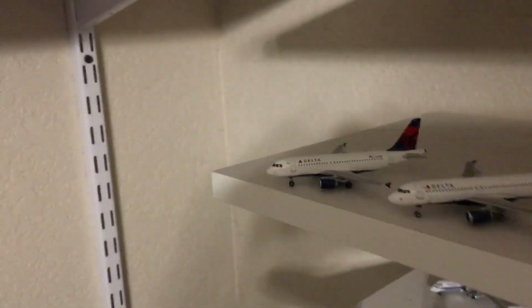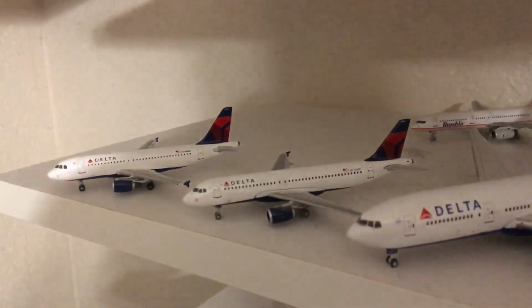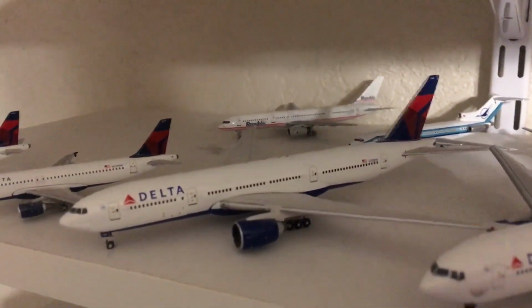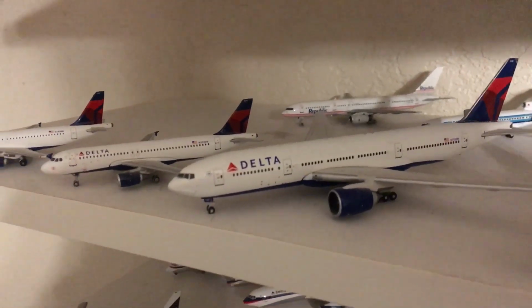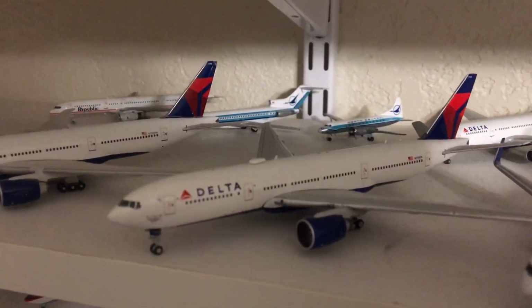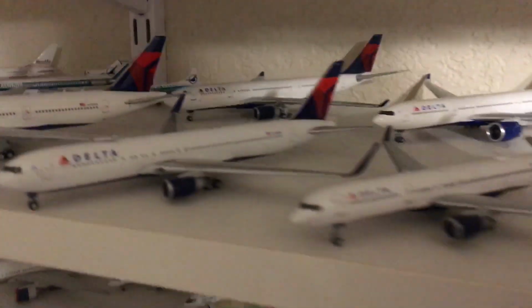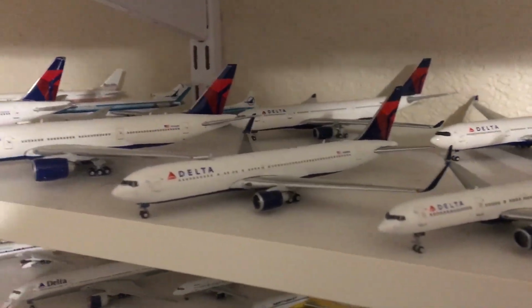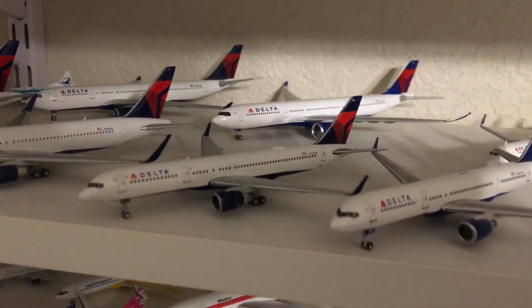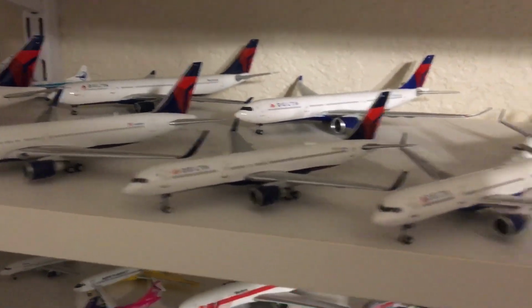Alright guys, so now we're going to come up to the current Delta models. Delta A319 Gemini Jets, A320 Gemini Jets, 777-200LR number 1 Gemini Jets, 777-200LR number 2 Gemini Jets. Then we have the 763 Gemini Jets, 752 NG Models.